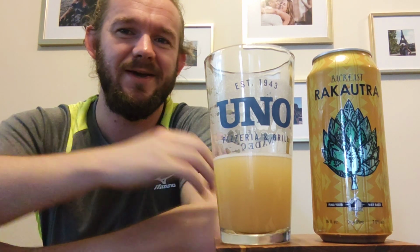So yeah, it's definitely worth checking this one out if you get the chance. And I just picked this one, as I say, because I love the Rakau hop, and it's turned out quite nicely. So yeah, I think we can leave it at that for this one. This has been a really nice experience and a very good, very positive first taste of Back East Brewing's beers. So this one was the Rakautra, 7% New England Hazy, whatever you want to call it, IPA, from Back East Brewing in Bloomfield, just to the northwest of Hartford, here in Connecticut. So yeah, let's leave it there.